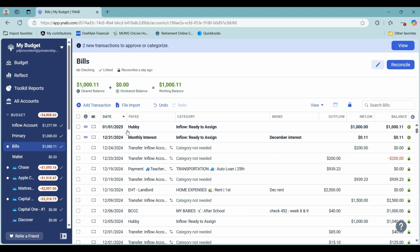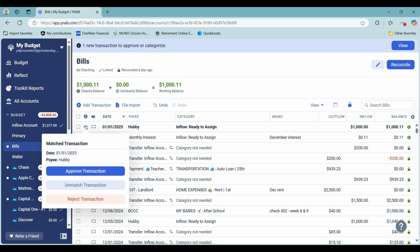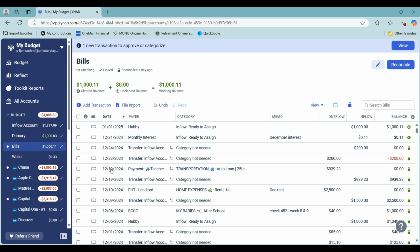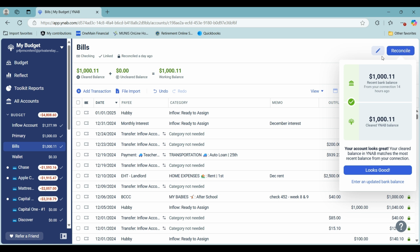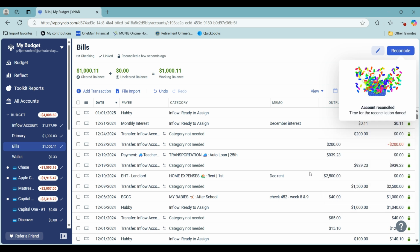Now into the bills account. The bills account had monthly interest of 11 cents, so we're going to approve that one. And then hubby did transfer over $1,000 into our joint checking account. I did speak to him. As of right now, he's not able to increase that just yet. We're going to wait to see how the rest of the month plays out. So we're going to reconcile this account also. $1,000.11 is our balance.